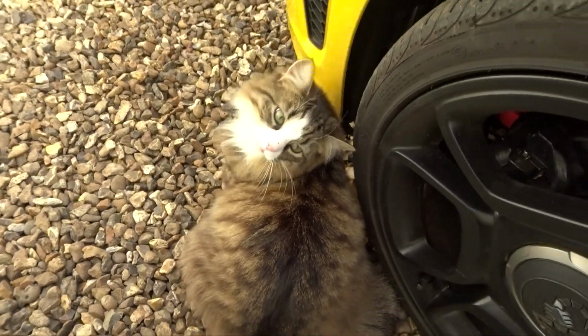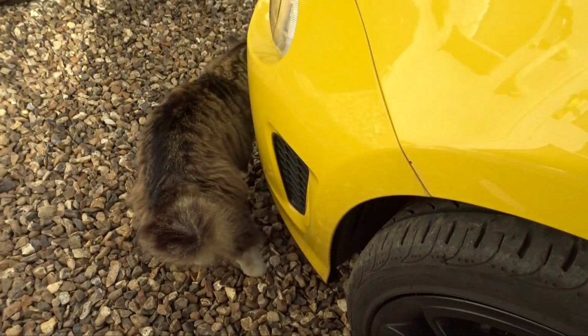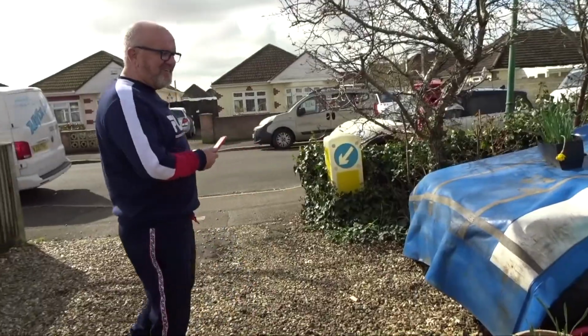Just looking after the Abarth from the front. You right, girl? No? Okay, just keep rubbing yourself up, just mind the paintwork, love. You right, my love? Yes, thank you. Admiring my dad's car collection. Yeah. Don't go so close, man.